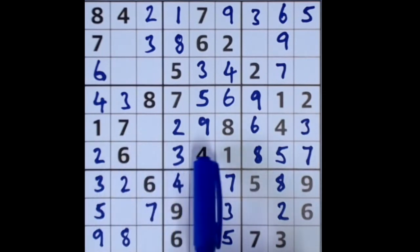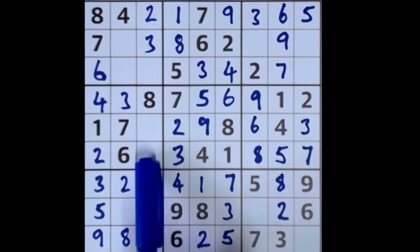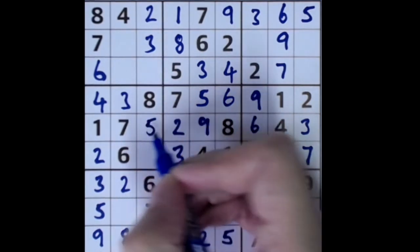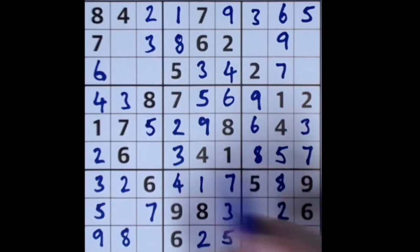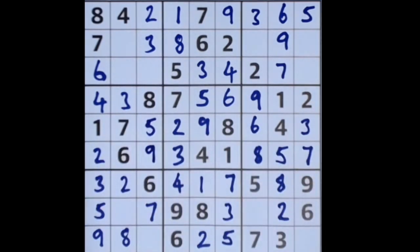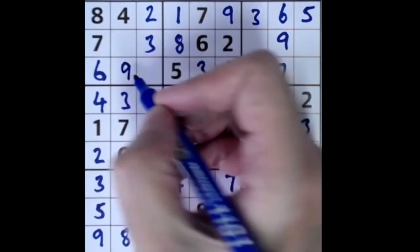So, this 5 means that this 5 is blocked here, so a 5 has to go here, and the missing number from this row is in fact a 9. Or you can see, well, that's it here, either from this block or from this row. Okay, now this 9 blocks up here and 9 blocks this square here, so 9's got to go there.